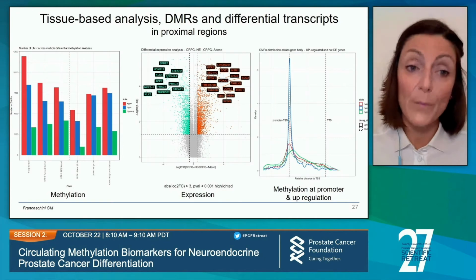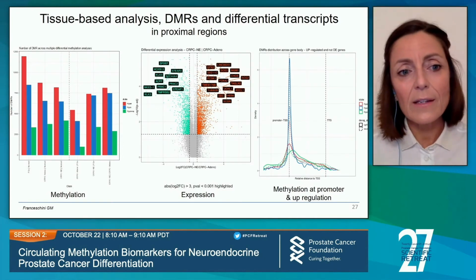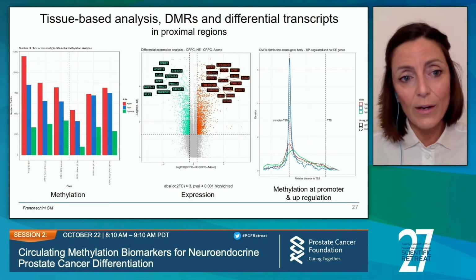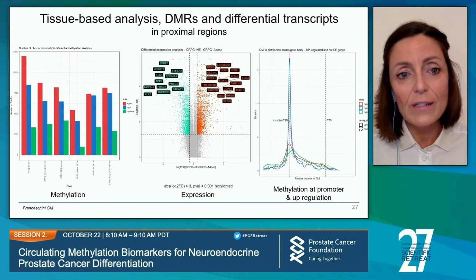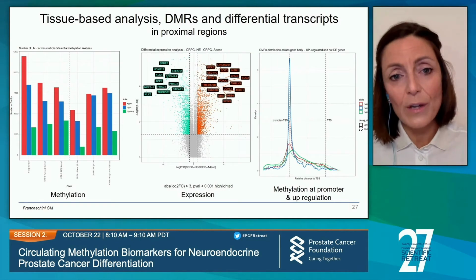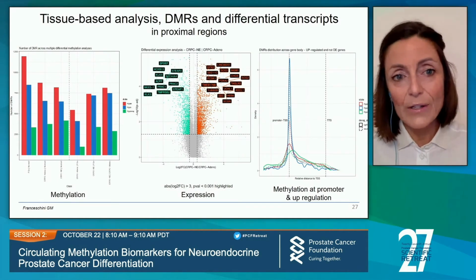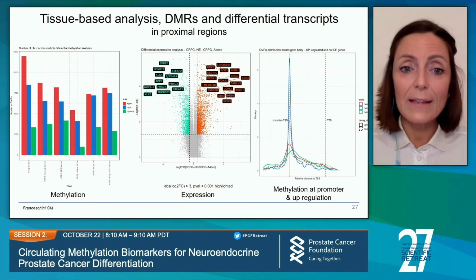When we applied this to all the epigenetic data that we could get at the beginning of the year from prostate cancer, what we saw, and this is on the left side, is that differential methylation signal between CRPC adeno and localized disease is modest compared to what we see between NE and adeno. And then by looking at the overall expression of genes, we saw that specifically focusing on upregulation at promoter, we see the expected correlation, suggesting that these DMRs are nicely functional and are mimicking something that happens in the tumor.